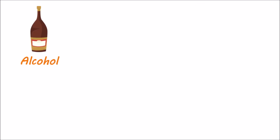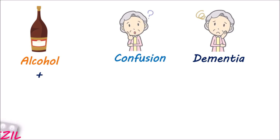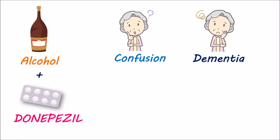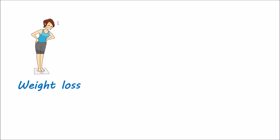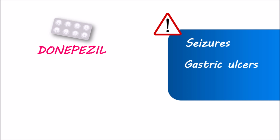Intake of alcohol can increase a state of confusion and dementia, so when it is combined with donepezil, the efficacy of this medication may be reduced. Even this combination increases dizziness and drowsiness. Therefore, it is recommended to avoid, or at least limit, alcohol intake while taking donepezil. You can also observe a significant weight loss with the use of donepezil, as this medication reduces appetite. Due to its enhanced effects on cholinergic transmission, donepezil should be carefully used in people with any history of seizures, gastric ulcers, asthma, or respiratory disorders.